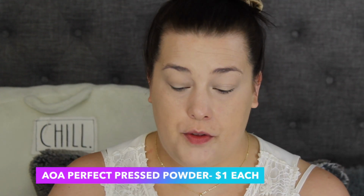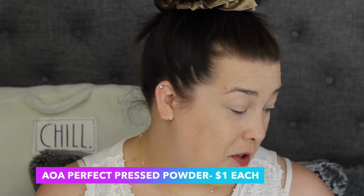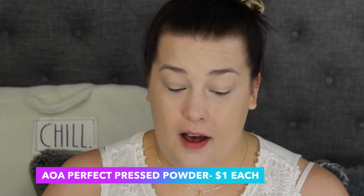For my whole face, I'm going to go in with the AOA Perfect Powder. I am almost hitting pan on this. I've used this so much. I absolutely adore it. I think it works so great. And this is the pure powder. It came in a set. I don't even know if they sell them individually. If they do, I'll link it.